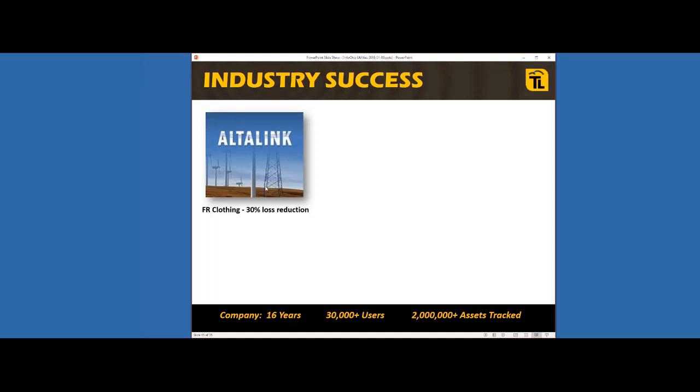state of Texas. They have 75 plus linesmen, and an area of focus for them at the start was saying, we've got to get our arms around FR clothing. And they did, and they found over a 30% reduction in loss by putting those chips in the collar. And in fact, they've asked their manufacturer, MWG, to sew them in for them at the point of manufacture. So they're lasting longer, they're a premium product, and they're also not getting lost because people have accountability.